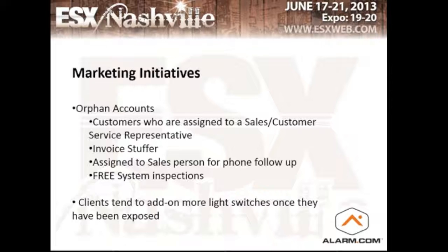So we went through our CRM and found an alarming, really big number of people. And really, I was really ashamed. I really was. It was one of my lowest moments that week when I saw how many of my clients don't have a person that they know to call. I'm just not contacting them. So we took our orphan accounts and I assigned them to a sales rep. So they had a couple of missions.